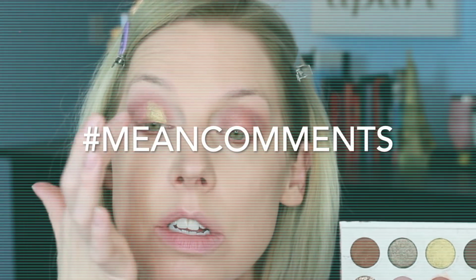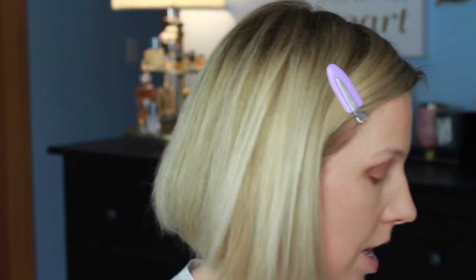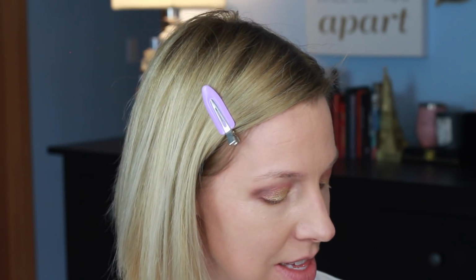Gonna take the shade called Take It Again. It's kind of like, I guess it's gold. Looks a little green to me. You know, like my hair. That's really pretty. I will take a pencil brush and go in this shade called Angelino, which, that is the perfect inner corner shade. I'm calling it. I'm calling it, you guys.